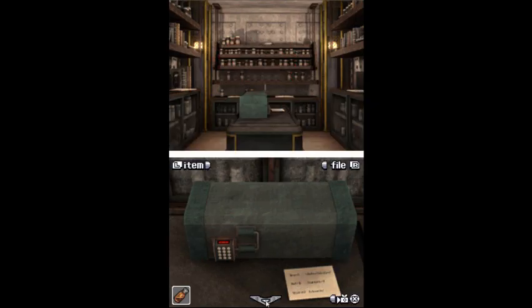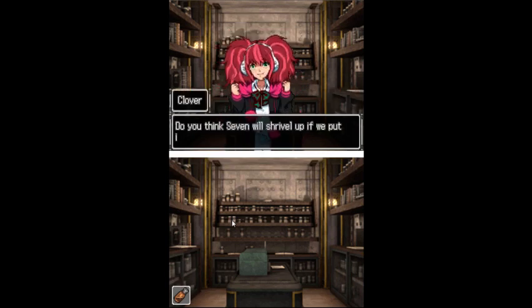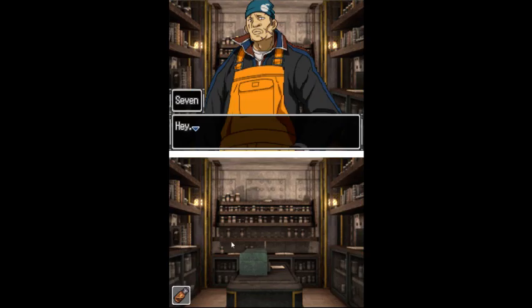Well, bullshit. Alright. Hey, Junpei. You think there are any slugs on this shit? Huh? Well, if there are, I was thinking we could put salt on them. What's she pointing at? The label says NaCl. Salt, huh? Do you think 7 would shrivel up if we put it on him? What the fuck? Hey! You say something?